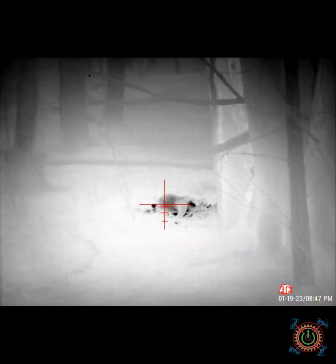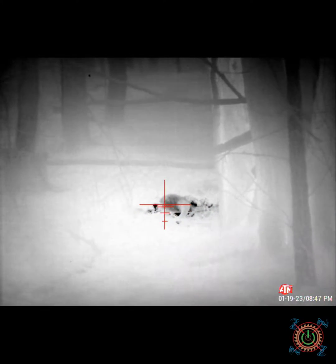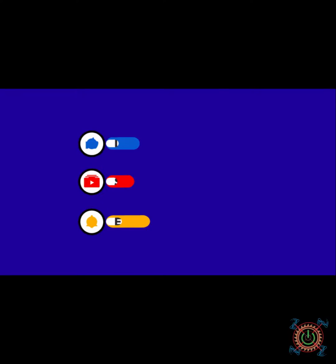Remember, take your time when you're aiming. Don't force the shot. You'll only injure the animal.